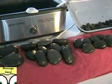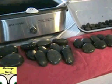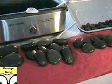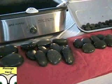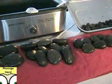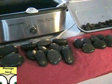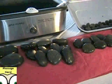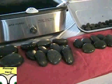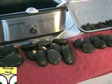Some of the names that are actually used for Riverstone massage are stone therapy and hot rock therapy. Some people use the term stone massage, hot-cold stone therapy, Riverstone therapy, river rock massage, also geothermal therapy, or if you want to combine them all, geothermal cryotherapy. Geo meaning rock, thermal meaning heat, cryo meaning cold. So those are some terms that you might actually hear out in public.